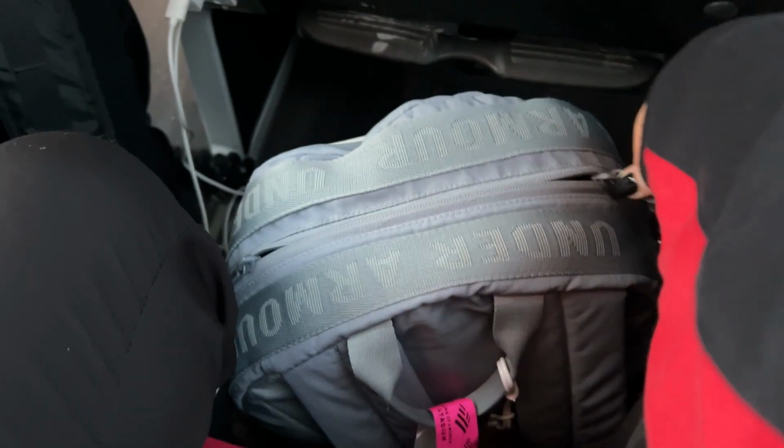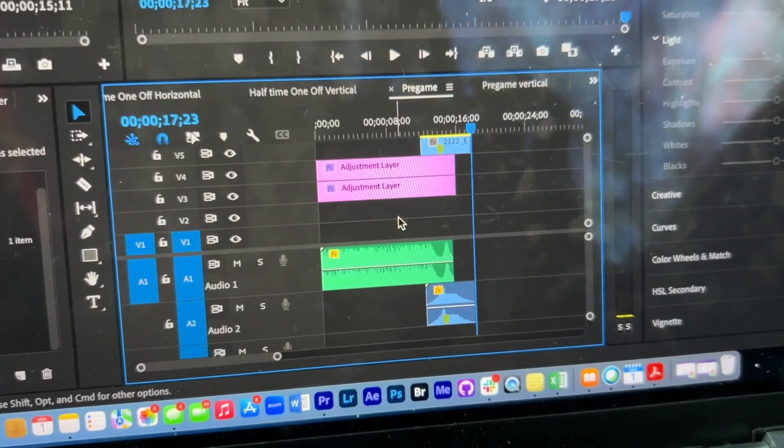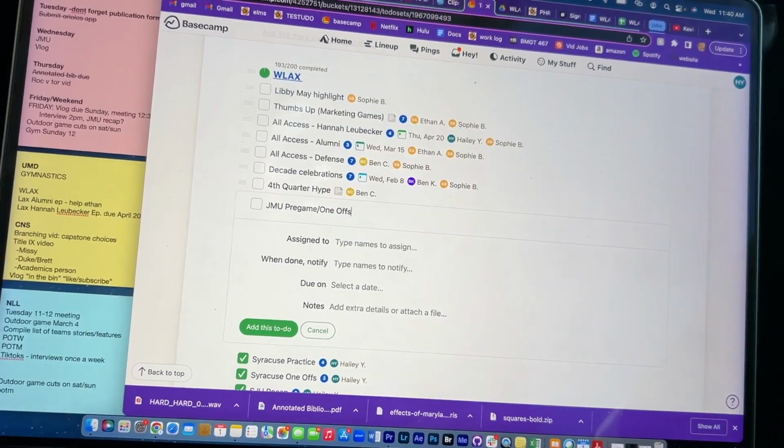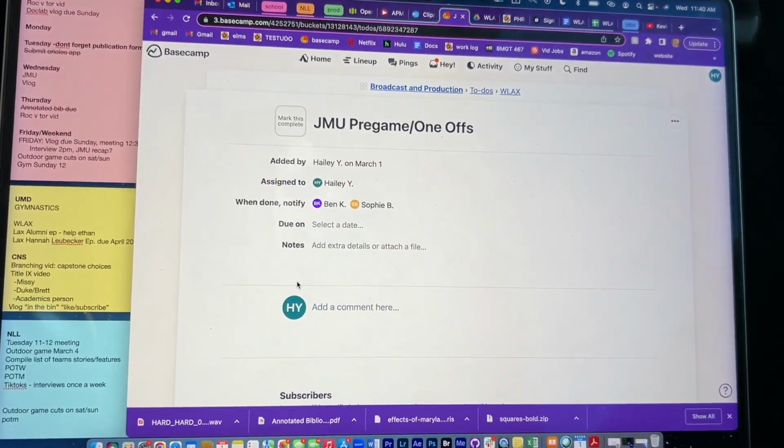Now I'm gonna take a nap on the bus for like 2 hours, and then I woke up about 30 minutes before we got there just to set up my sequences and my project on Basecamp, so I was all ready to go.